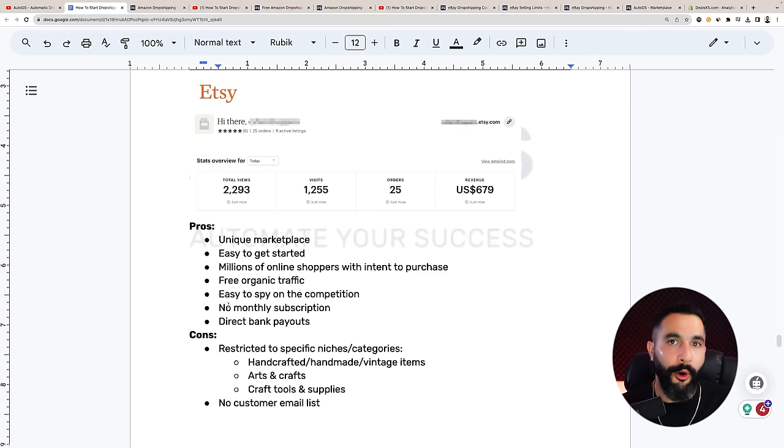Now, there are also no monthly selling limits. You can sell as many products as you want. However, again, since every listing is going to cost you 20 cents to list, you're probably not going to list 3,000 products in one day. You're slowly going to start to test different types of products that you can sell in the handmade categories and other categories that I'm also going to show you in the content later.